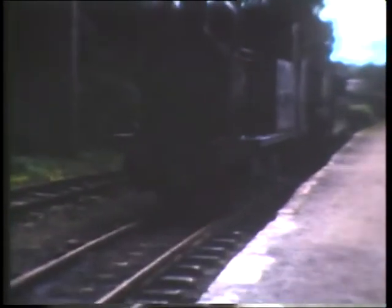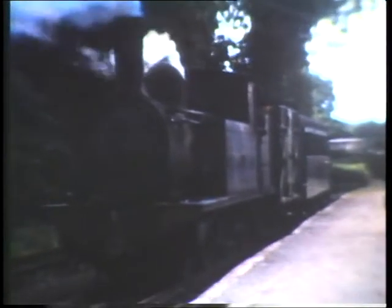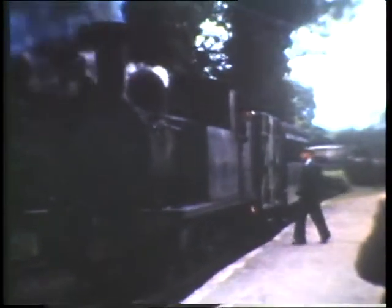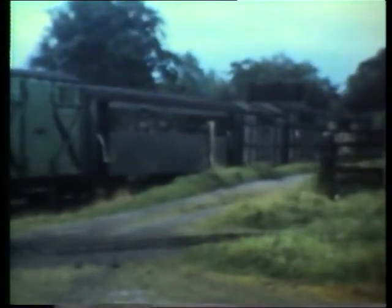Cavan and Leitrim trains were mixed, conveying both passengers and goods vehicles. With stops for shunting along the way, travel was leisurely. A scheme to rebuild part of the line is now up and running at Drumsna. This is the subject of our video programme entitled Cavan and Leitrim Revival.